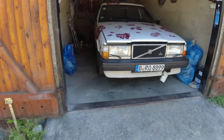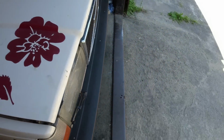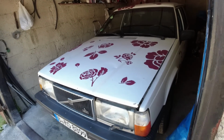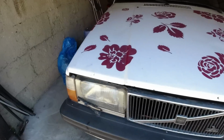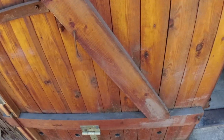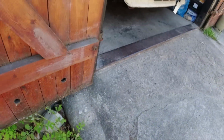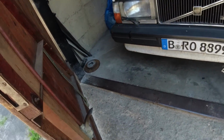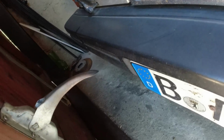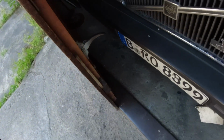Bloody tow bar. Oh, it's just gonna clear, I think. I had it in the UK, the car wouldn't fit in the garage, had a 940. It would have fit if not for the tow bar. Just needed that extra inch. That's what she said. Yeah, close. Anyway.